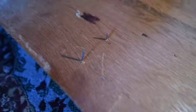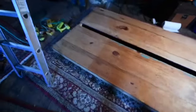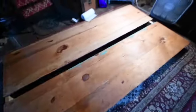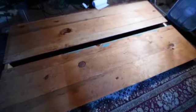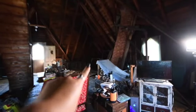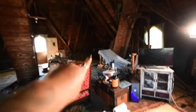So we gotta hammer out all these nails. And it's an 8-foot table, which I usually do at least 10 feet. But since this is all salvaged material, I have to make do with what I have. I can add more table to it later. Way over there in the corner, I think I might use that as the stand for the table.